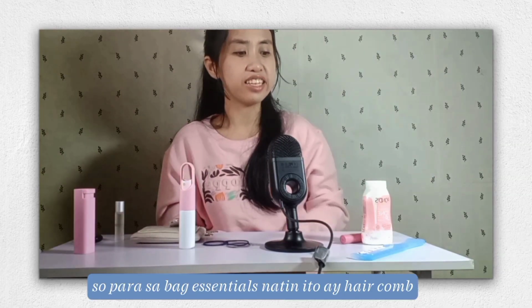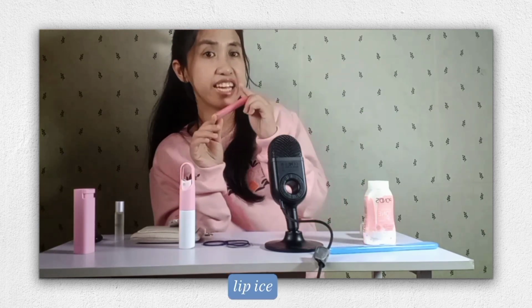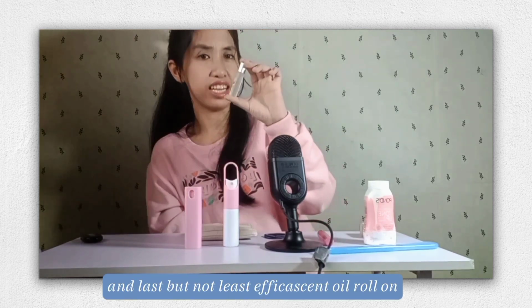So, para sa bag essentials natin, ito ay hair comb, earbuds, lip eyes, hair ties, alcohol spray, small wallet, perfume, and last but not the least, efficacy oil roll-on.